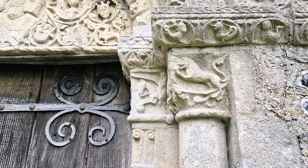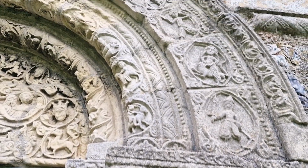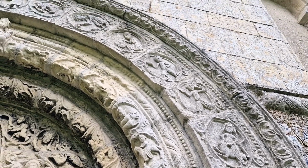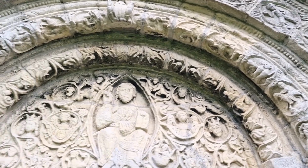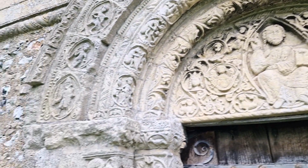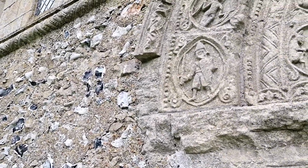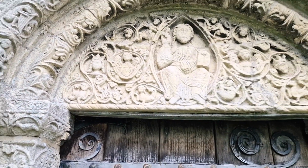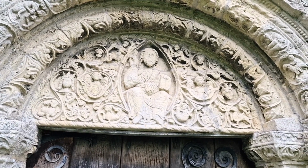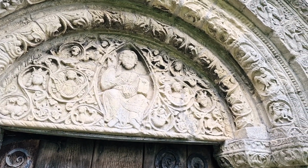As we move up across the door, look at some of this carving work. It is superb, absolutely beautiful. You see there on the end our little friend the Norman Knight, and the centre piece again, absolutely stunning. Just take a look at that, absolutely beautiful.